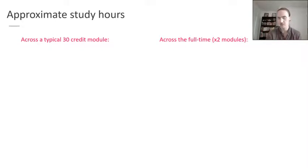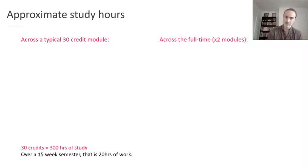Now, each module that you take, each taught module, is 30 credits. So it's useful to think about that a little bit. A credit is basically just an amount of work. So 1 credit is 10 hours of study. That's how we calculate how much work a course takes. So a module that is 30 credits should take 300 hours of studying time. Okay? If you divide that by the 15 weeks that go into a semester, that comes out as 20 hours of work per week.